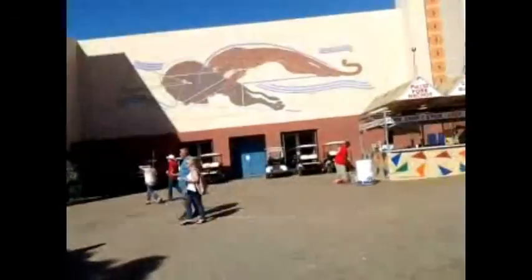And that's that. And there's more of the fair there, kind of the fairground. And this park is actually Fair Park. It's open year-round. It's just that when the fair's on, they have the fair.